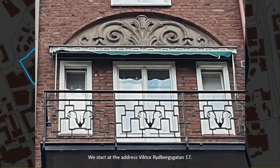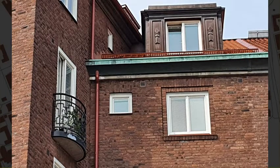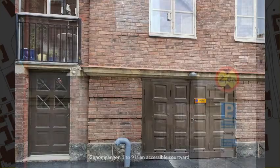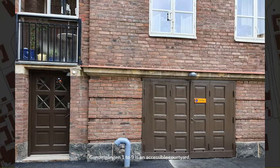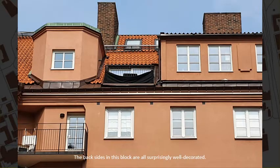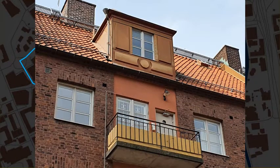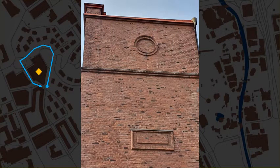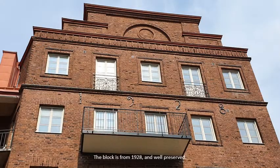We start at the address Viktor Rydbergsgatan, number 17. Genomgången, number 129, is an accessible courtyard, what I keep calling the mews. The backsides in this block are all surprisingly well decorated. The block is from 1928 and well preserved.